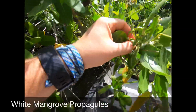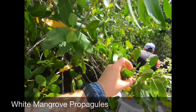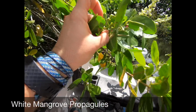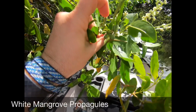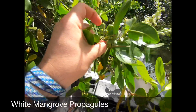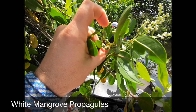So one of the things I want to talk about while we're stopped right here is this is a white mangrove here, but one of the easiest ways to tell the different mangrove species is by their propagules. And so right here, these are the white mangrove propagules. So when we look at our mangroves, we have the red mangrove, the black mangrove, and the white mangrove. And so these are propagules of our white mangrove.